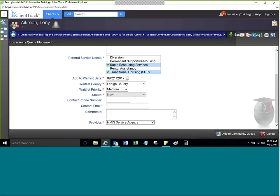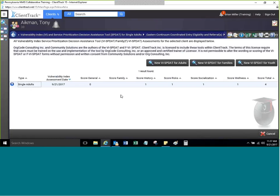And you can also add in extra notes and contact information there as well, although I recommend not using the comments there and actually using the coordinated intake notes. Once that's done, you hit a final add to community queue, and this will place them on the queue.